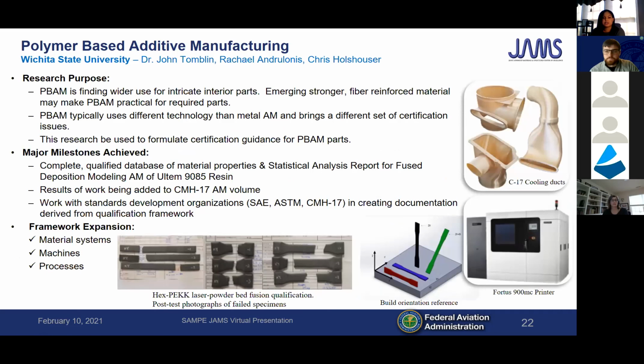However, these materials are very process sensitive, and their variability and their repeatability are common issues that aren't really well understood. And the sources of variability are both material and process based. So some of the biggest issues are process stability, part quality, reproducibility, and all these things are addressed within the framework of this research.